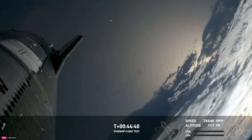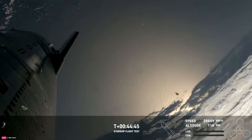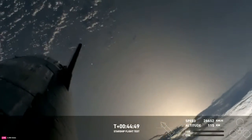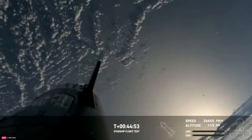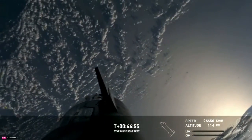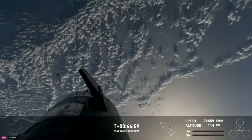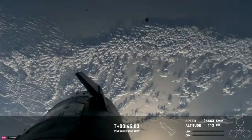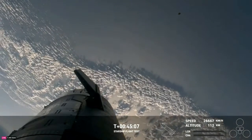Now, if Starship manages to make it all the way through re-entry, we'll collect valuable data on Starship flying through the Earth's atmosphere at hypersonic speeds, meaning more than 5 times the speed of sound. Now we're watching these live HD views, thanks to Starlink. You can see that the flaps there on the ship might be actuating.